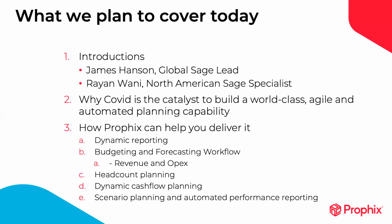As I mentioned, we'll then dive into the demo. You can see on the slide here, there's a number of areas we'll be looking at. We'll start with an overview of the platform, an orientation around our dashboarding and our dynamic reporting capability. We'll then get into some workflowing around the budgeting and forecasting process, and how that can not only be used for B&F, but also for any financial or operational planning process.